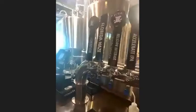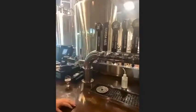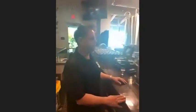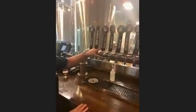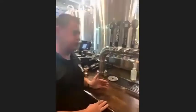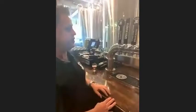We have 14 beers on tap at any given time. Right here is our Hefeweizen, which is a German-style beer with a little bit of banana and clove flavor in it. We have Florida Haze, our hazy New England-style beer, which are big right now, and it's one of my favorite beers. We have White Goblin, a Belgian wit beer, where we use the coriander and the orange peel that I showed you, so it has a little bit of spice in the beer.